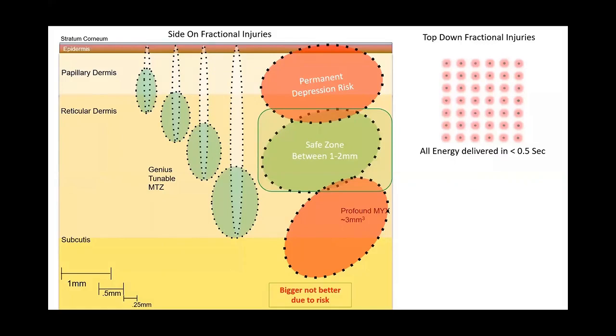Well, I think we want to put these wounds where the pathology is. And that pathology that results in skin tightening and also in pseudoelastosis changes is between maybe 400 microns to about 2 to 3 millimeters deep. So if we're in that zone, that's probably the best zone to be in.